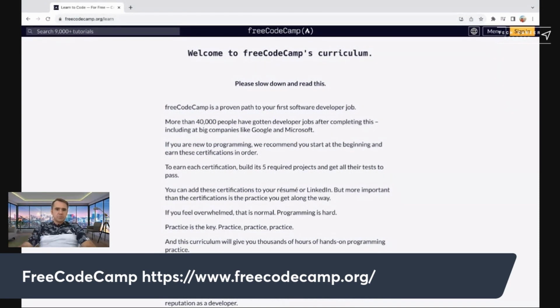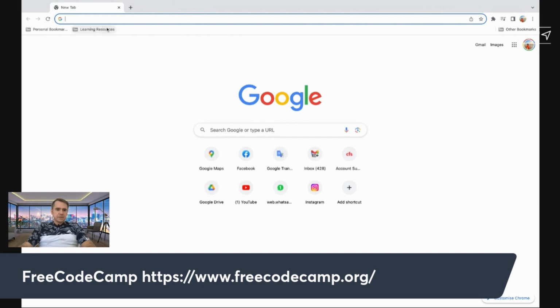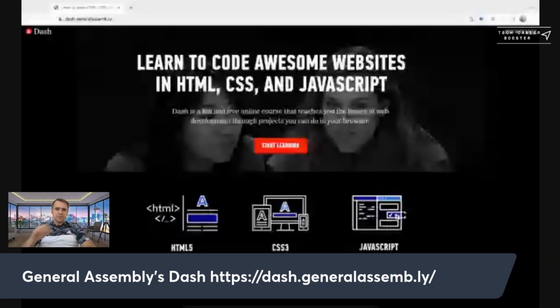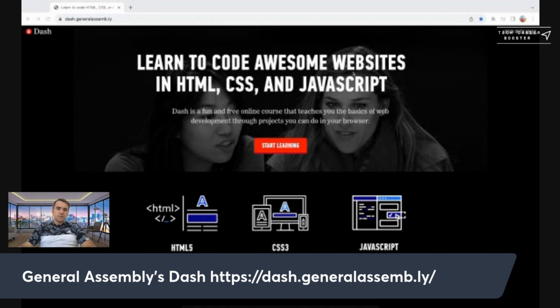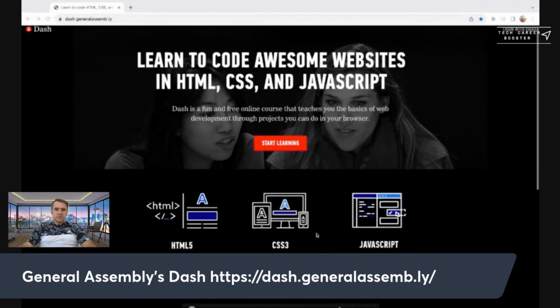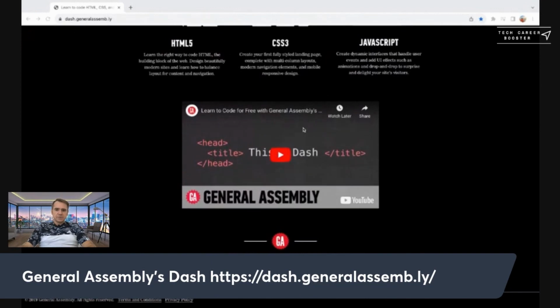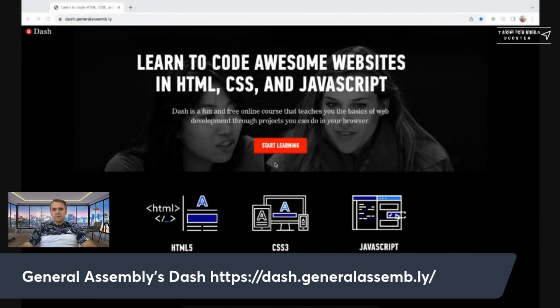The next one I want to show you guys is Dash. Dash is a platform from General Assembly. General Assembly is a regular school, similar to TAFE. They have bootcamps, courses and normal in-person classes, but they also offer this platform called Dash, where you can learn to become a web developer. This one is more specific for web development. In this one, you can learn HTML, CSS, and JavaScript basically for free. So if you just register yourself here and start a course, you can learn how to become a web developer for free.